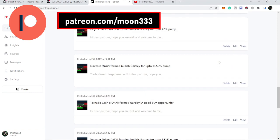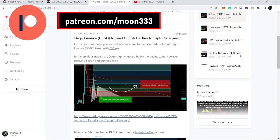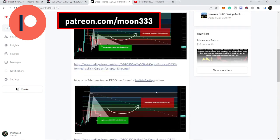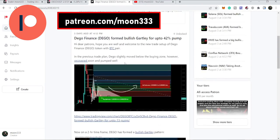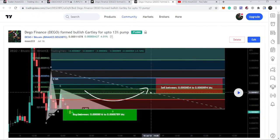So let's start the analysis. First of all, let me begin with my recent trade setup that I shared for my members at the Patreon on 31st of July, just a few days back. And by the way, previously I shared another trade plan for my members, I think on 16th of July. You can see the previous one was also a harmonic Gartley move. This was the previous idea when I was expecting up to a 13% pump, and that was with the Bitcoin pair.